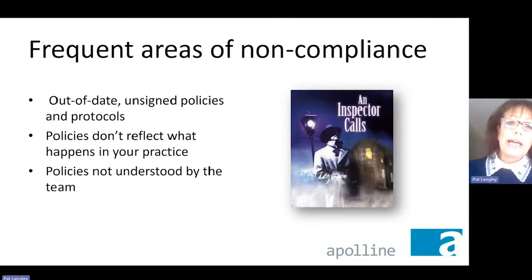So let's look now at frequent areas of non-compliance. What do we find, Appline find? So we have a team of practice advisors that go into practices and do mock CQC inspections.